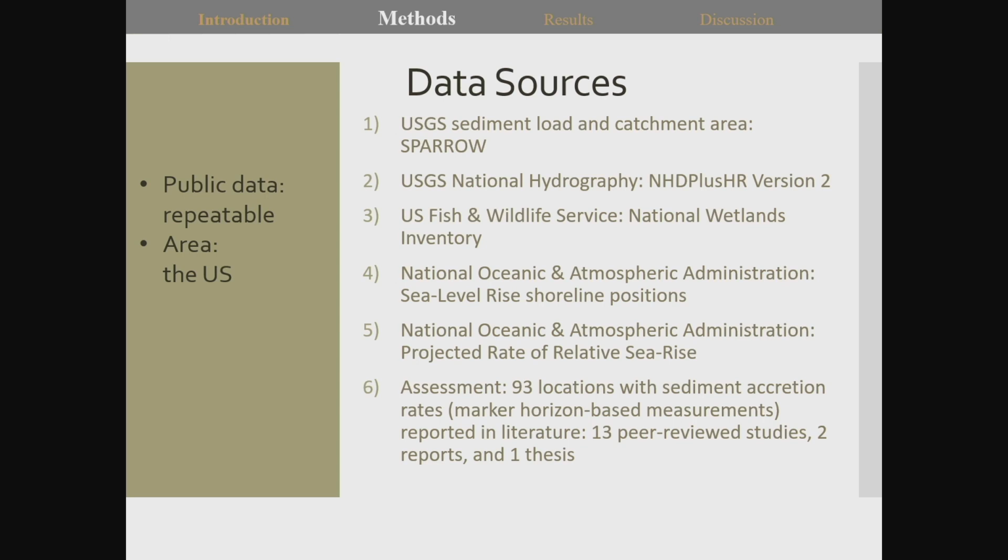We used NWI wetlands data. Now we could talk about the pros and cons of NWI data. That was definitely something we chatted about for a very long time, and whether we should try to use other wetlands data. And I can go at length about why we ended up using NWI data, but anyway, that's what's in the model right now.